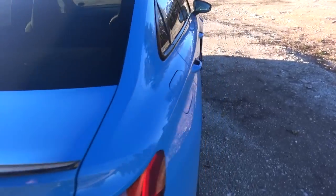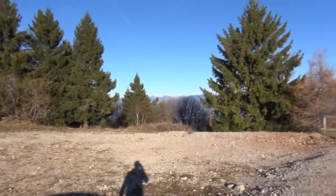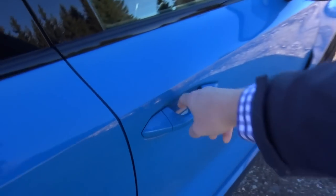As you can tell, I'm short on breath. We are very high in altitude at the moment. Beautiful views and amazing roads to check out in a moment.